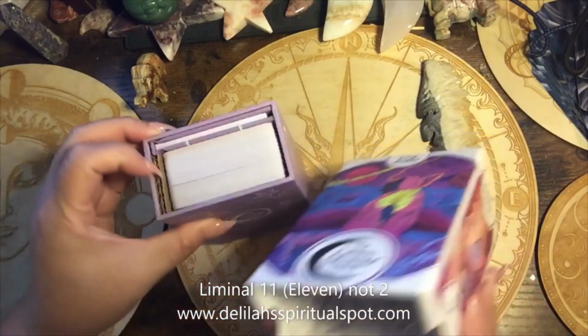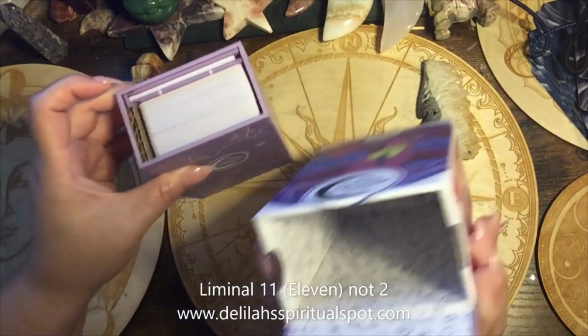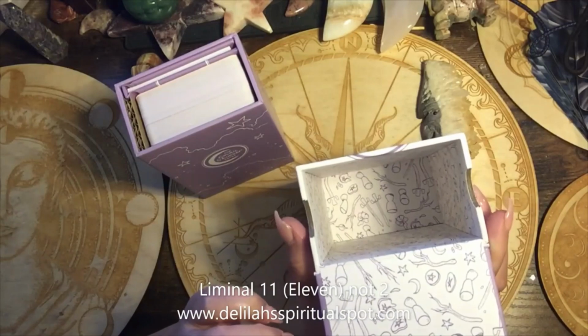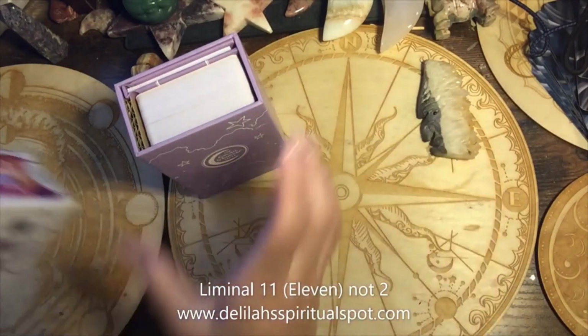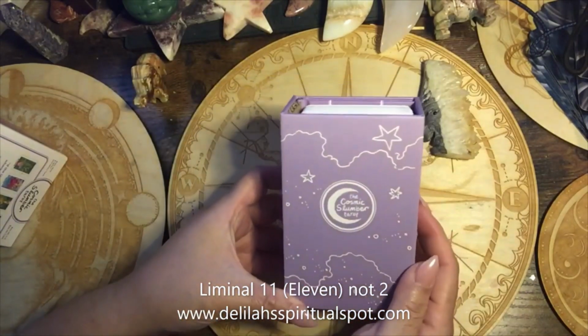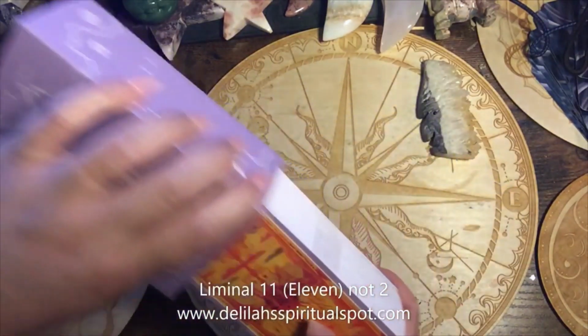I did see some people complaining about this little cardboard thingy that it was glued in and it was messing up the inside, but we'll do that together. But this is how the top box looks inside. This is the inner box. I love the lavender. It's very pretty.